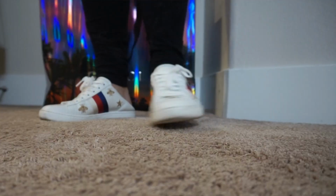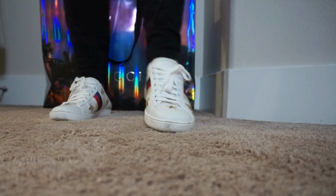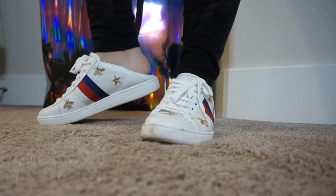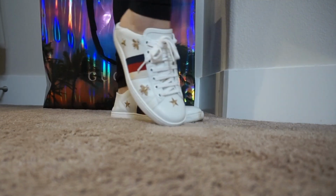And the neat thing about these shoes is that the back part of it actually folds down, or makes it more into like a slip-on shoe. It's easier to wear. So I should have sized down in these because you have this that folds down. They're a little bit bigger in size, but they're still really cute.